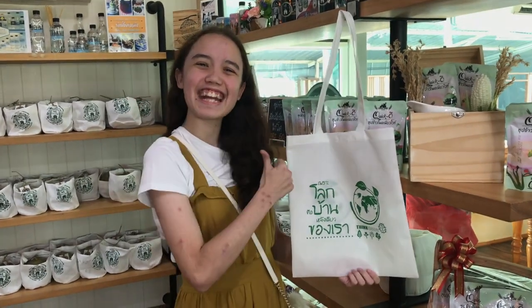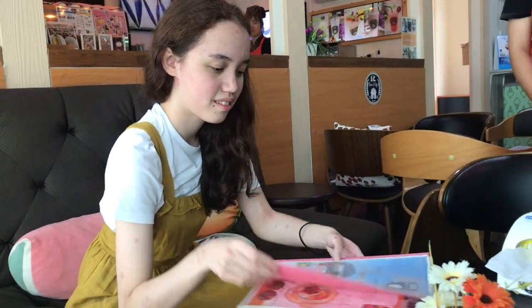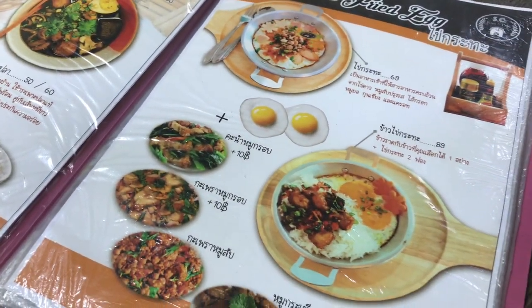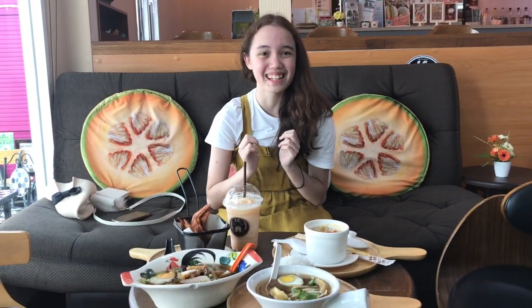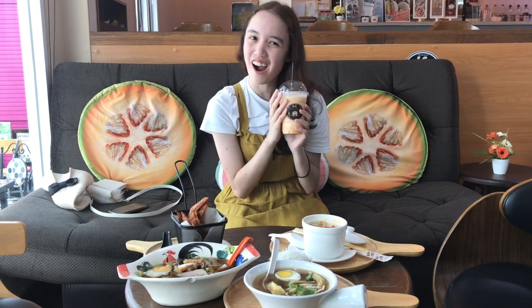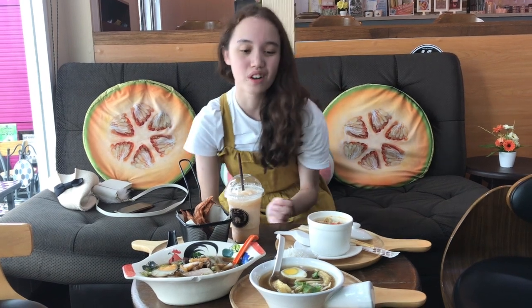Let's go green! Fresh from farm again. So sweet and delicious. And these are the foods that I ordered, which are all signature dishes. You guys need to try it.